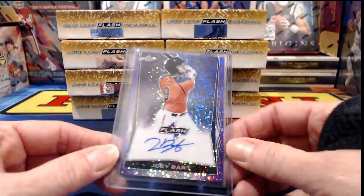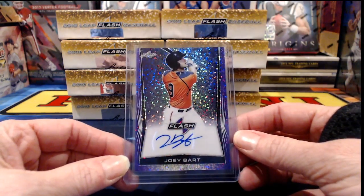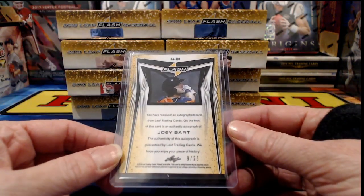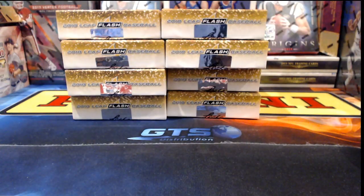You know, that gives me a special little thrill. There's your number 2 overall draft pick. It's Joey Bart, numbered to 25. For the San Francisco Giants.